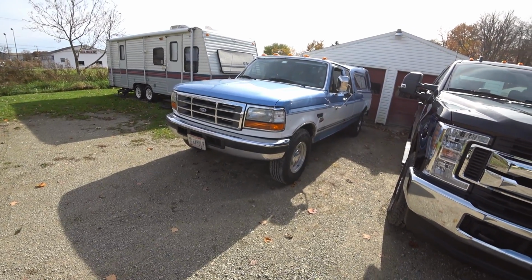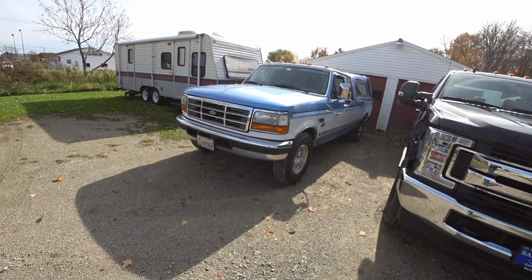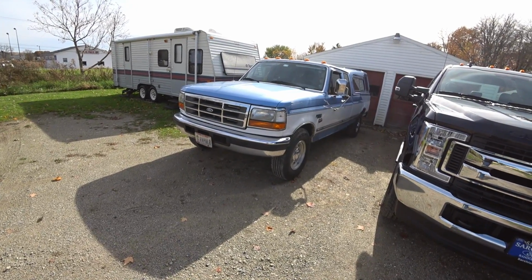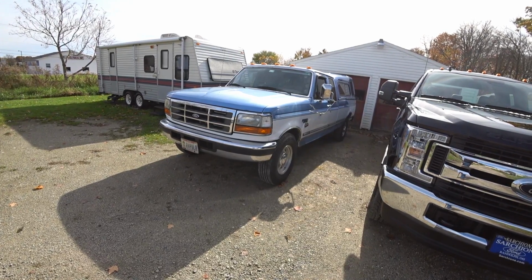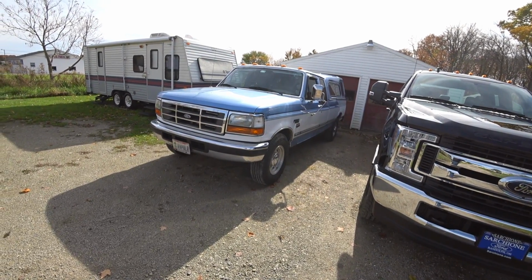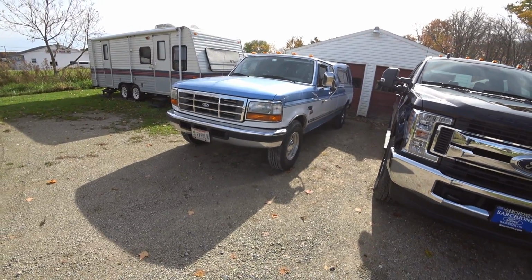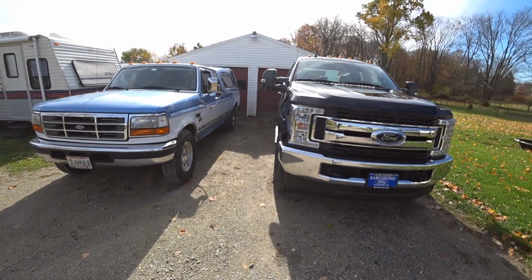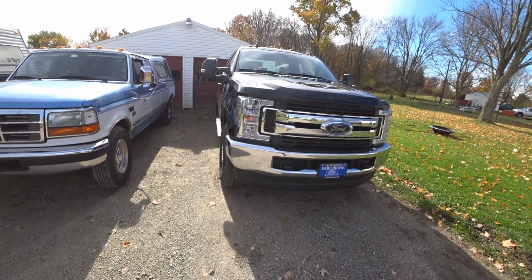So I'm used to having this thing just lug along in overdrive and tow whatever I need with the back loaded however I want. So as far as power's concerned and the way that it tows, this truck here, the old truck, is capable. It's very capable. However, because of the mileage and needing a four-wheel drive, that's why we went to this one.